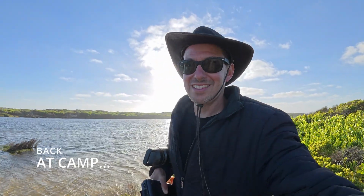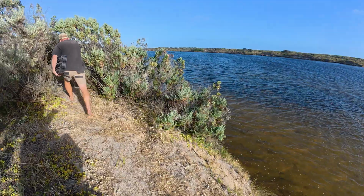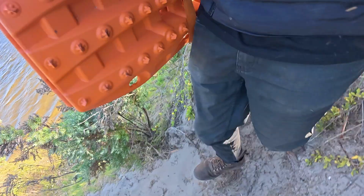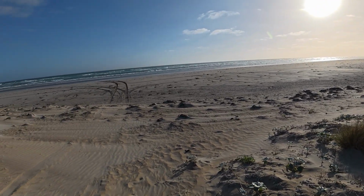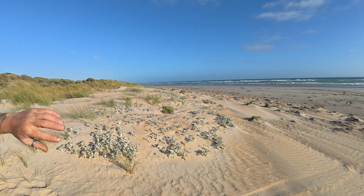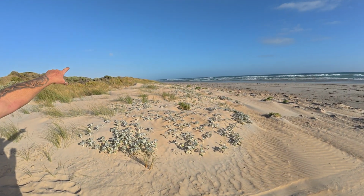Off to help someone that is very bogged at the moment. We're going for a wander. We got all the way down the beach before. Yep. You can get out, it's a bit softer now. But yeah, you drive all the way down.